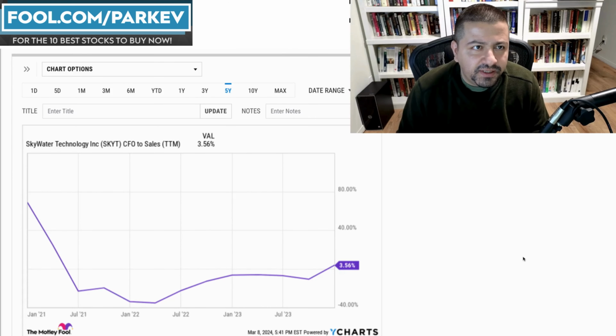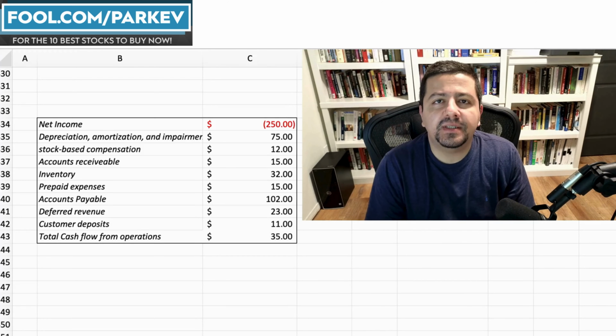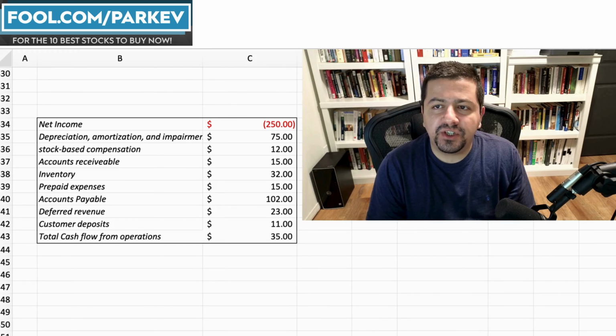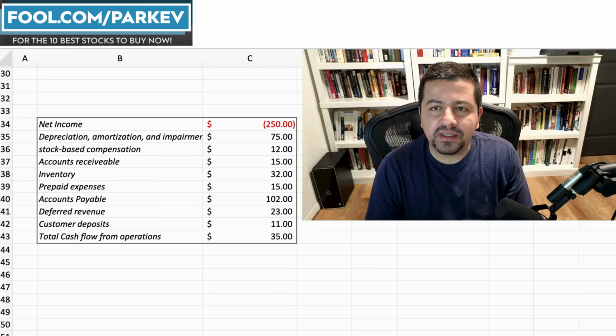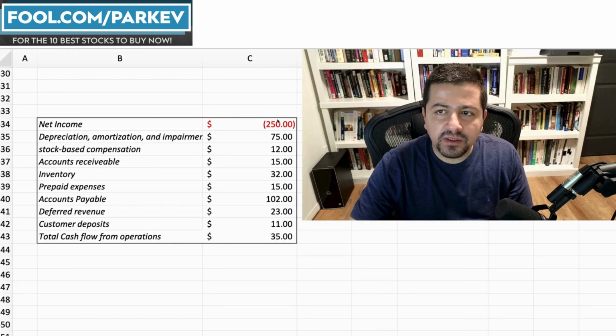The next thing to consider is the cash flow from operations to sales. Cash flow from operations is one of the most vital metrics I consider when making an investment decision. If any financial shenanigans are happening, looking at this metric can help uncover the fraud. Moreover, looking at profitability without considering cash flow from operations can lead to a misleading picture of a company's performance. For instance, look at the example I have created here. The company reported a net loss of $250.